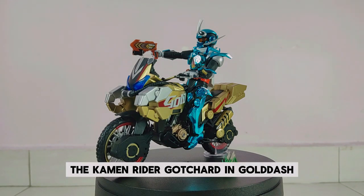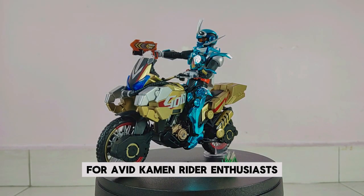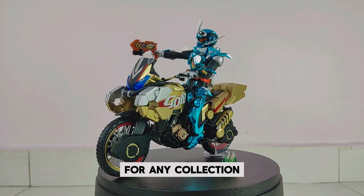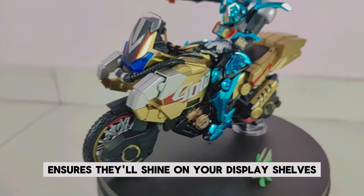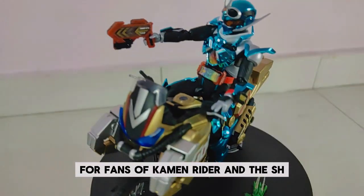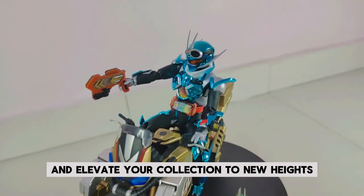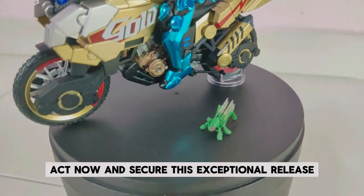In conclusion, the Kamen Rider Gotchard and Golddash figures are exquisite treasures for avid Kamen Rider enthusiasts. With intricate details and dynamic poses, these figures are truly standout pieces for any collection. While some areas feature sharp points, their overall craftsmanship ensures they'll shine on your display shelves. For fans of Kamen Rider and the S.H.Figuarts line, these figures are must-have items. Don't miss your chance to acquire these extraordinary collectibles and elevate your collection to new heights. Act now and secure this exceptional release.